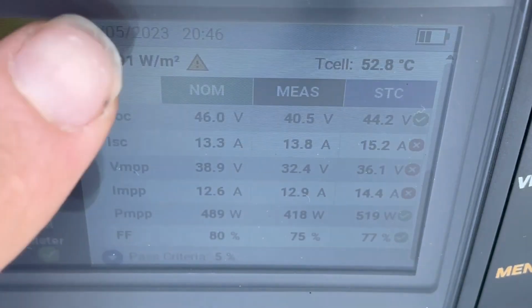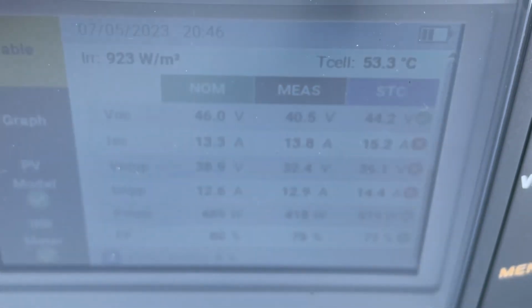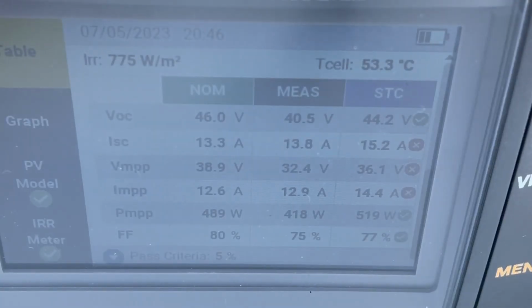So let's test this solar panel real quick, because that's what I always do when I get new solar panels in. Now I already ran this test and it was up at like 800 something watts per meter squared. The sun's in and out of the clouds. At the moment, there's a couple clouds up there. But this thing actually tested, oh gosh, focus, there you go. Tested at 418 watts. You can see right there in the middle on the measured column.